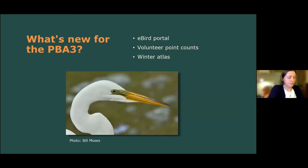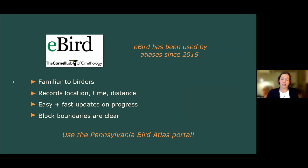Okay, so we have a few new things to look forward to with the third Atlas. The first one, which is really, really exciting, is that we have an eBird portal to enter our data through. eBird portals have been used by Atlases since 2015, starting with Wisconsin. And as they've progressed, they've added a few more features that have made them more and more useful for atlasing. So we're really benefiting from those first few states being guinea pigs.